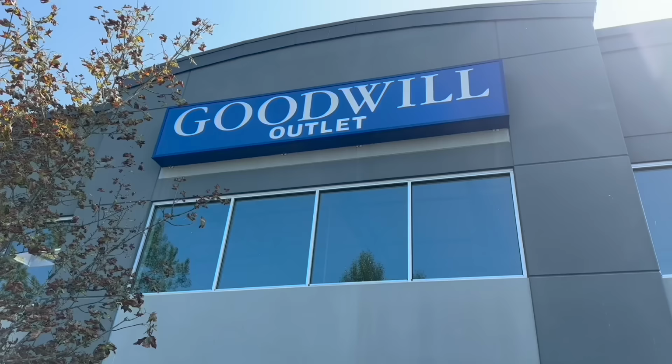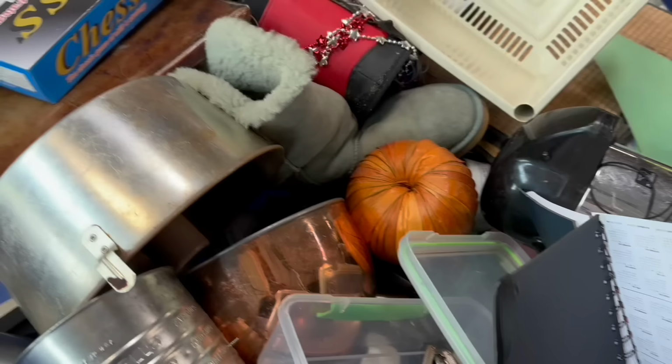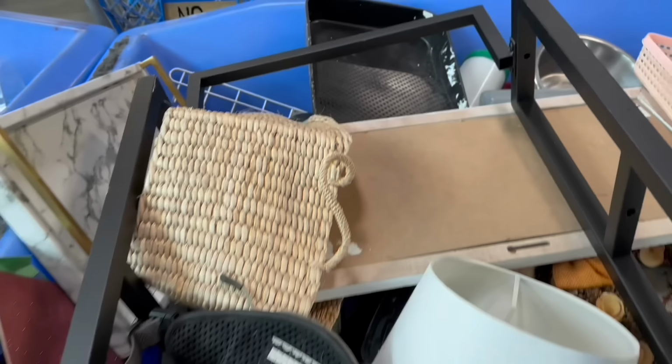If you've never been before, the way this works is they bring out items in categorized bins and you dig through, you pick what you want and you pay by the pound. I like to grab one of those big rolling bins that you saw there because I know I'm going to be filling it up.